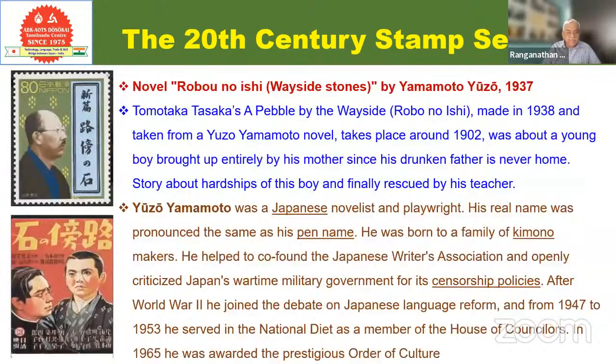Now, there was a novel called Robo no Ishi, meaning Wayside Stone, by Yamamoto Yuzo in 1937. The film Robo no Ishi, made in 1938 and taken from Yuzo Yamamoto's novel, takes place around 1902. The Pebble by the Wayside was made as a movie in 1938. It was about a young boy brought up entirely by his mother since his drunken father was never home. It is a story about the hardships of this boy, who is finally rescued by his teacher. That forms the story of a wayside stone, or pebble by the wayside.